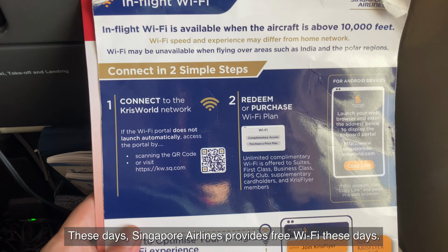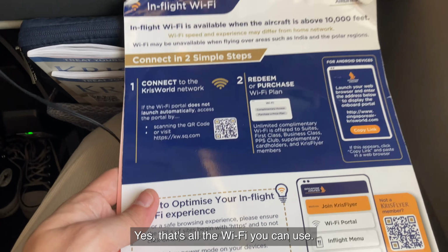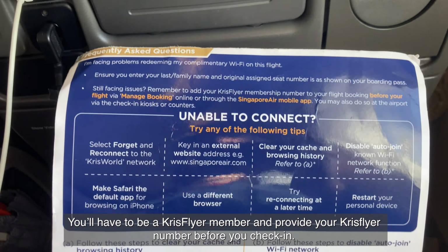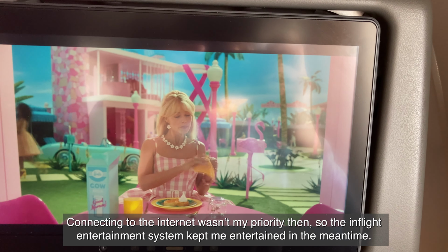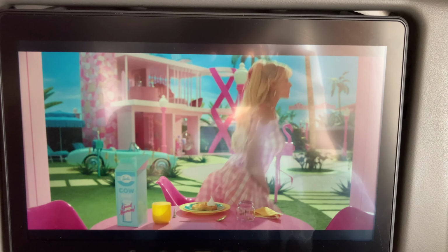These days, Singapore Airlines provides free Wi-Fi. Yes, and it's all the Wi-Fi that you can use. But you will have to be a KrisFlyer member and input your KrisFlyer number before you check in. Connecting to the internet wasn't my priority then, so the in-flight entertainment system kept me entertained in the meantime.